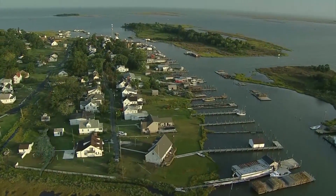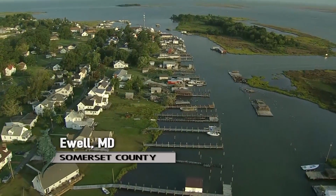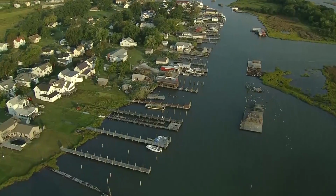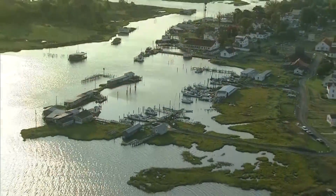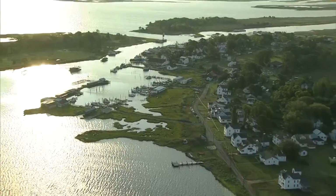Number 3 is the largest of them all, Ewell, the island's boating hub. Getting there is only by water, and as you can tell, there's no shortage of space at the docks. But the tale of three continues as we head north.